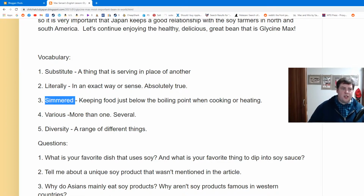All right, the next word is simmered. This is a cooking technique, so keeping food just below the boiling point when cooking or heating. When talking about edamame, we say edamame is simmered in salt water, so the salt water is kept just below boiling. And then the edamame become very soft, but not overcooked or too soft.